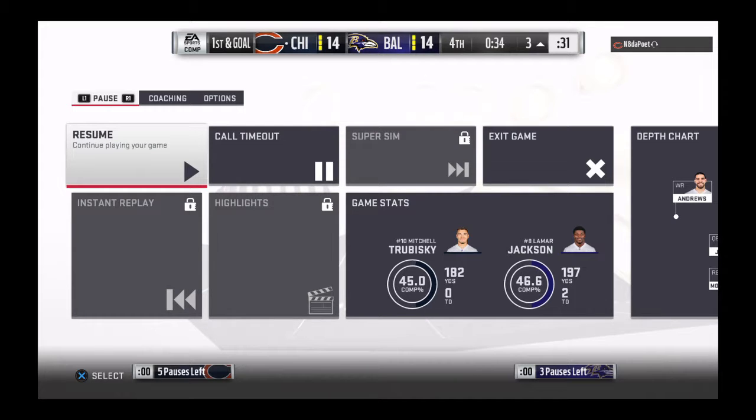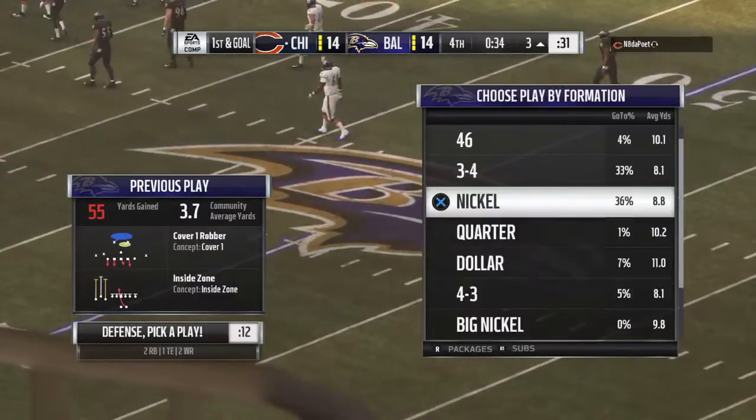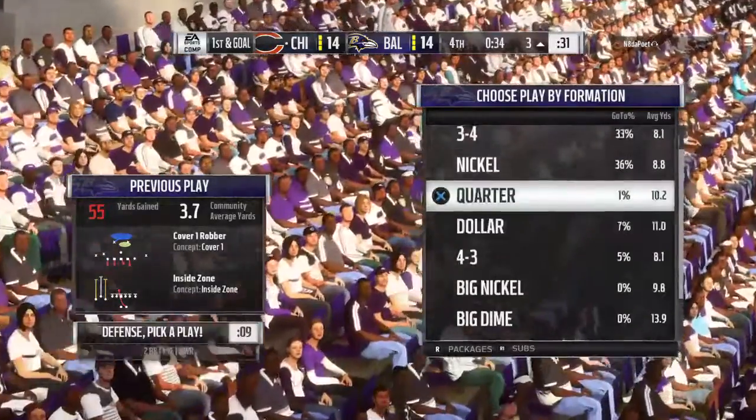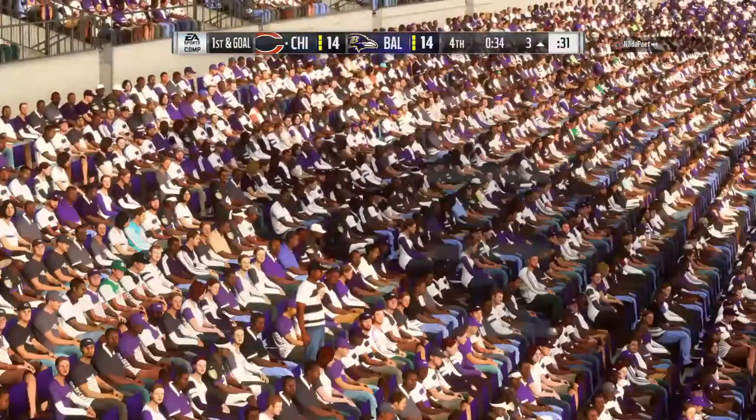Ain't no telling what dumbass play the computer pick. Yeah, that's crazy. I don't pick the play, you just pick them the whole game.